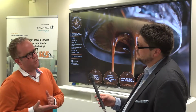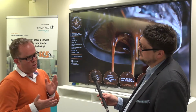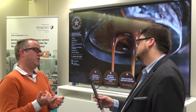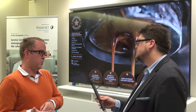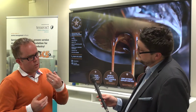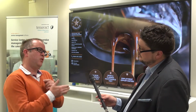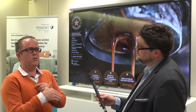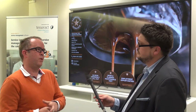So we wanted to find a system where we could get real-time stock valuation. What happens now with Tesseract is that if an engineer uses a widget, he tells Tesseract through the app that he's used the widget. It goes through to our spare parts aggregator, who will ship it. It will be tracked on Tesseract as being in transit. The engineer will then accept it from being in transit, which then means it's automatically added onto their stock, and it's back in their van, and literally they've got their stock replenished the next day.